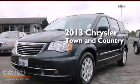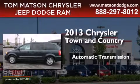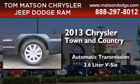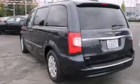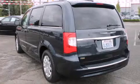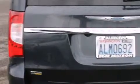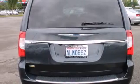This is a 2013 Chrysler Town & Country. This minivan has an automatic transmission and a 3.6-liter V6. Its top features include Bluetooth cell phone integration, a rear-view camera, commercial-free satellite radio, traction control and stability control systems, aluminum wheels, and a tire pressure monitoring system.